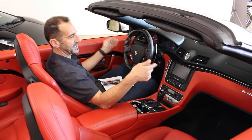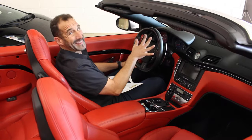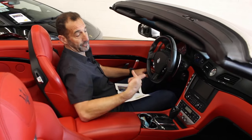Heated seats, power seats, navigation, backup sensors, full leather dash over here, 9,000 RPM tach with almost an 8,000 RPM redline and a 200 mile an hour speedometer. How you doing? Right? You're gonna need some serious high speed gear to roll in this thing.